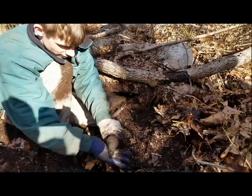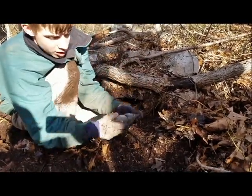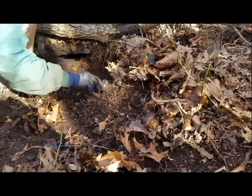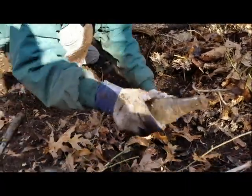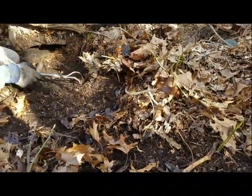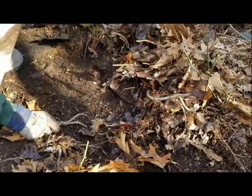Hey guys, I just pulled out this new grape from Westerly, Rhode Island. I've got another one coming out right here. It's pulled out, and I got something else right there. Another Westerly new grape. Sweet, guys. This dump produces some really good soda bottles. And it looks like we're going to start getting up this area, which is going to be nice.